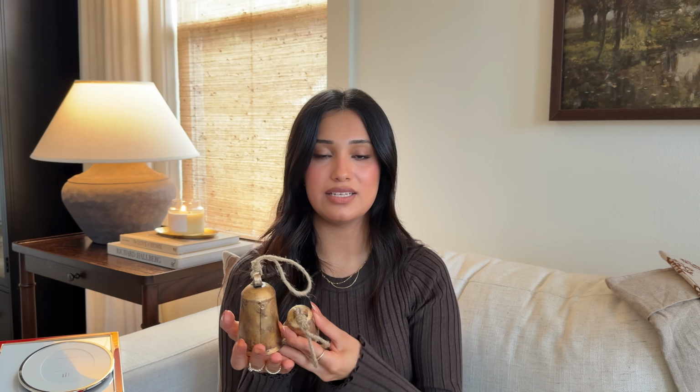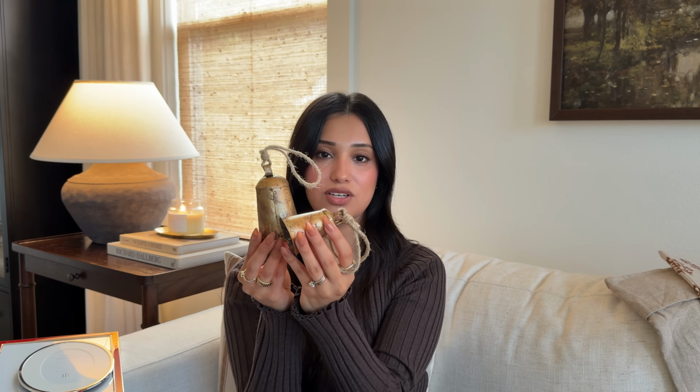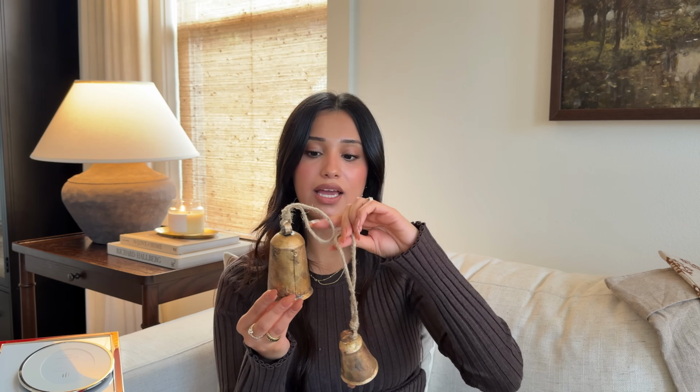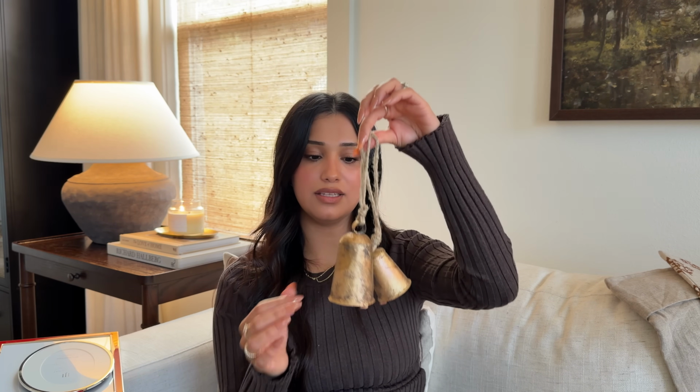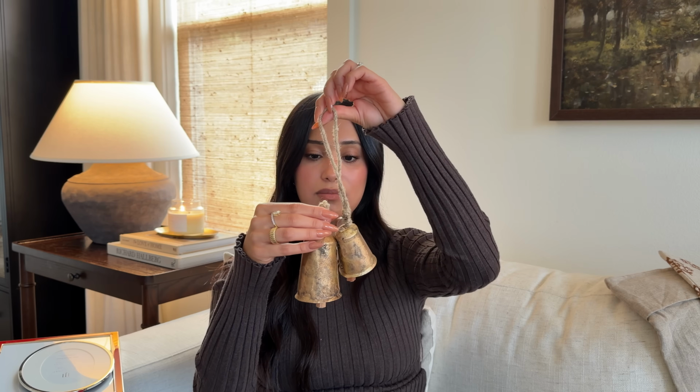Next up, I did pick up some bells. These are on the smaller side, but you guys, I loved the shape on these. Look at how good these are, and these are very affordable. I picked these up to maybe style something like this on a book, anywhere that just needs a small touch of brass. This is the small and this is the medium. I think they will look really pretty, maybe tied together with some ribbon. That would look really cute.